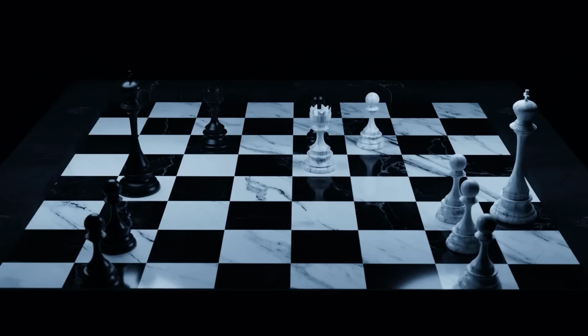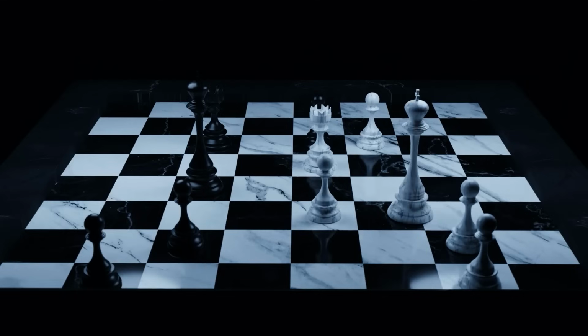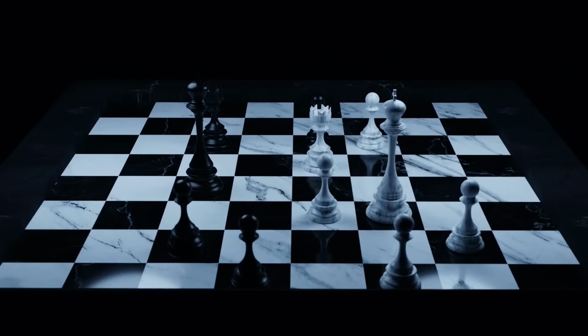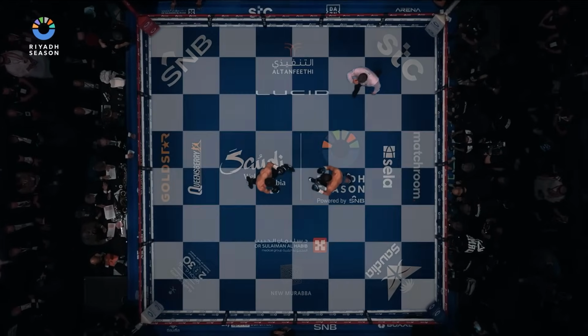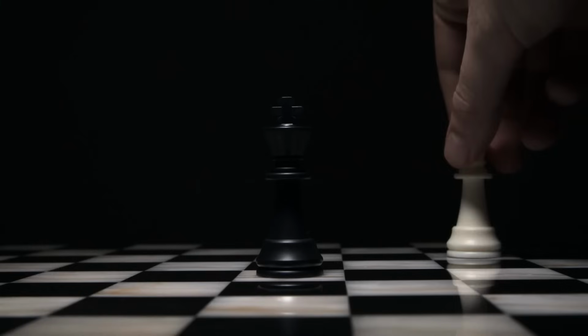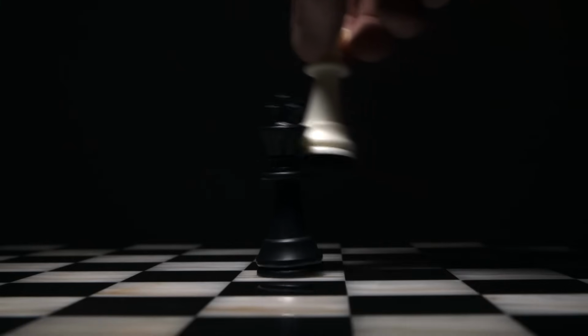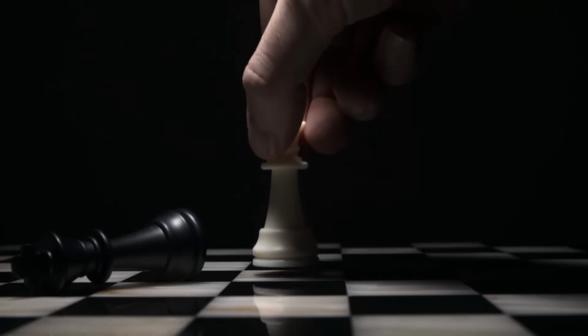Just like in chess, you must anticipate your opponent's defense and attacks by understanding how each piece moves. In boxing, the same principle applies. Understanding how your opponent moves is key. Understanding your opponent's moves and your own will allow you to draw a successful strategy to checkmate the opponent.